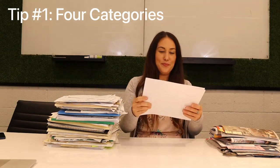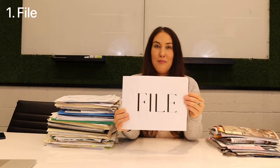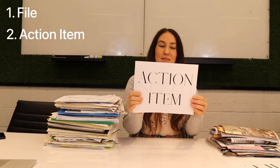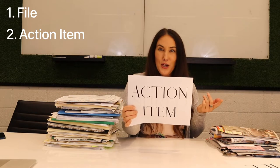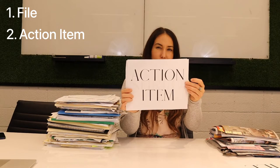When it comes time to declutter a bunch of papers, to sit down and actually go through it all, you're going to want to create four categories. File is the first category. This is pretty self-explanatory, but these are basically papers that you need to keep but you don't need immediate access to. Then you want to have a category for action items. Action items are papers that you come across where you still need to take action on them. It could be paying a bill or registering a warranty or renewing a driver's license, but things that you need to do should go in this action item area.